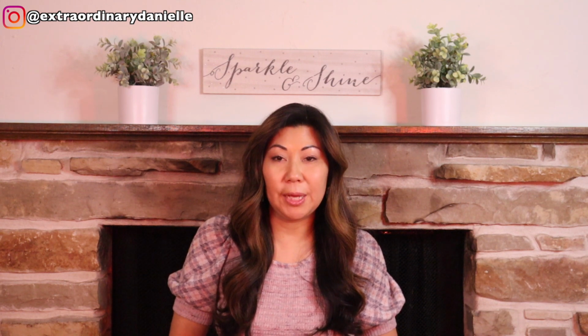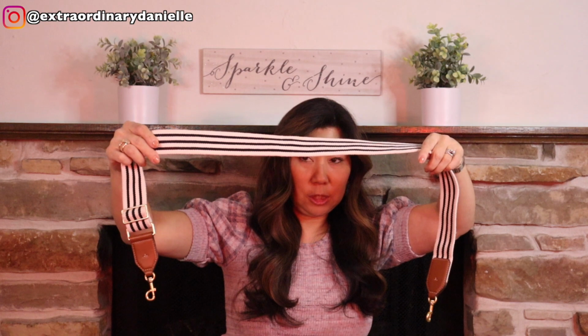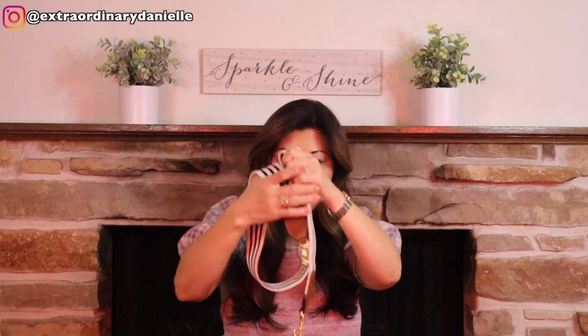Speaking of summer bags, the next two bags I have to show you are summer bags. The first one I want to talk about is this little tiny mini bag from Tory Burch. As you can see, this is a clear bag with leather accents. It's got this really pretty caramel colored leather top handle, and then it's accented with the yellow leather, and then it does have the leather accents on the bottom here. This bag does come with an adjustable crossbody guitar type strap, and it has the leather bits on the bottom.